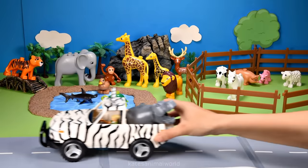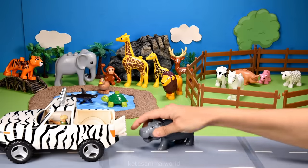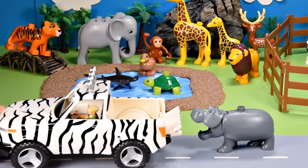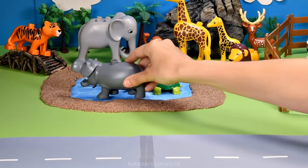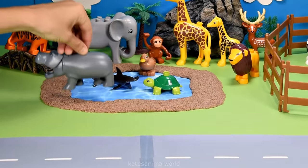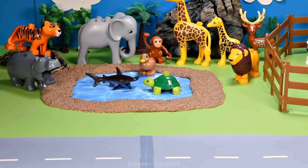Oh, the car's here. Who's that in the back? It's a hippopotamus. Look at that mouth. Okay, hippopotamuses love water, so let's have a quick splash before popping them next to the water.